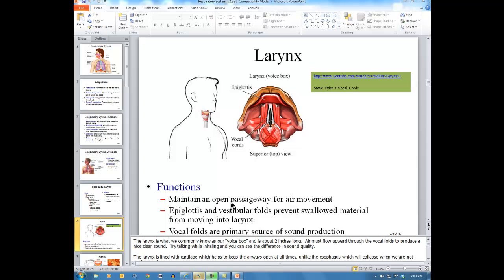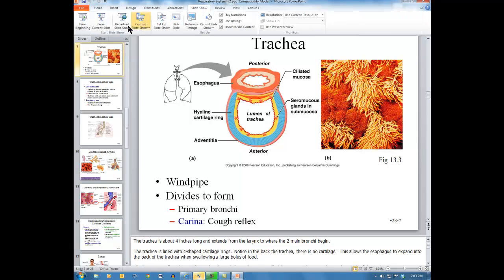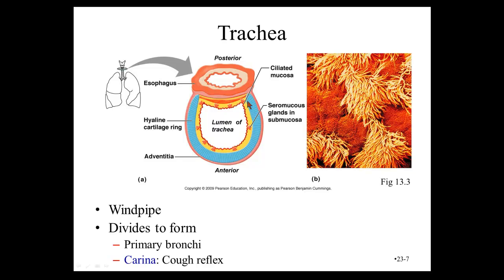Respiratory system. Looking at the lower respiratory system, the larynx. We watched the video last time of Steven Tyler and his glottis, and looking at the procedures that were done to improve the function of his vocal cords, because he had some little nodules on his vocal cords that was affecting his ability to sing.